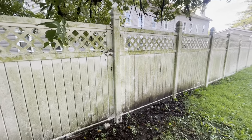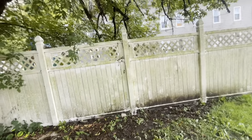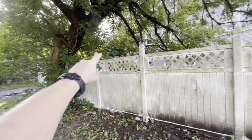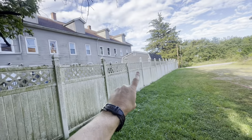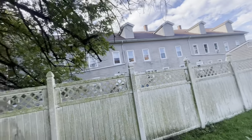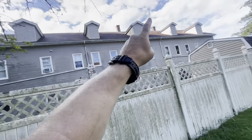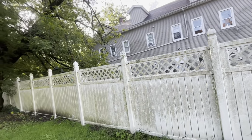Out here in Thompson, Connecticut today, to clean one of the dirtiest properties I've had in a long time. We got this panel fencing that goes all the way around the property, all the way down there to the end. I think this is a 6 or 8 unit building. If I'm counting dormers here, we got 6 dormers. So I'm gonna guess it's maybe 6 apartments.